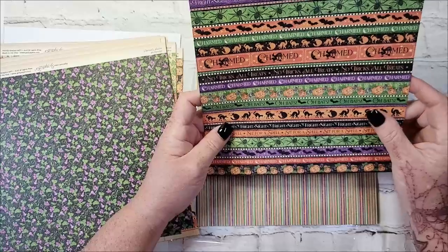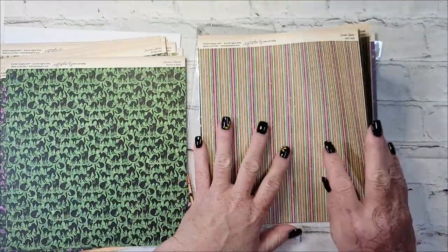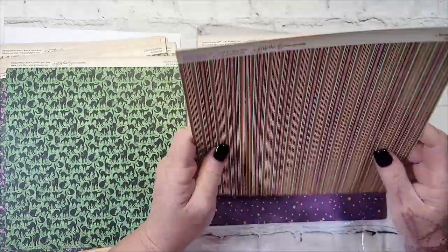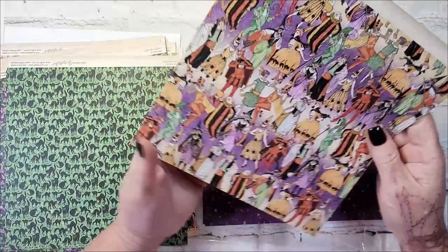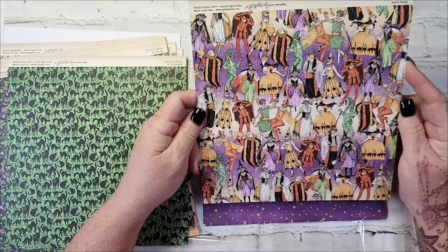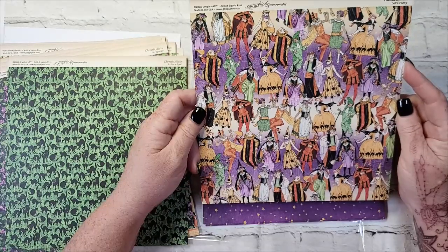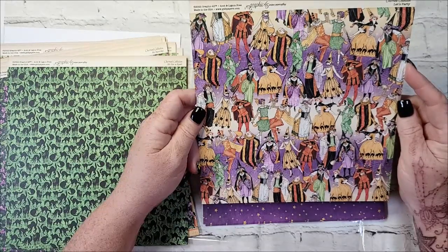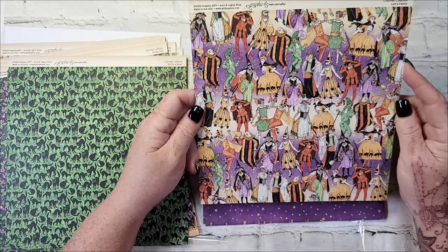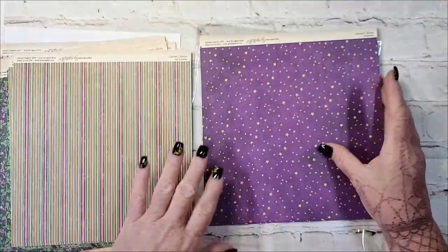Oh, bats. Yeah, I like this. Lots of ideas. Oh, and look at the stripe. What's not to love about a classic stripe? Love that. Brings all those beautiful colors together. And then this is another toss. It's kind of repeating, I think, but I like it. Love the vintage costumes, and so much fun. Man, I could get lost in that one.